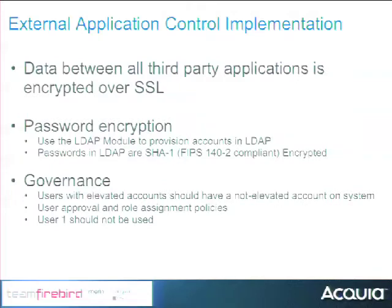And then a lot of the stuff we had to think about wasn't necessarily technical in nature, but goes around the idea of governance. So making sure that you're writing out the policies of how users are activated on the account, how users are reactivated if they've been blocked out, and what role new users in the system should have. We had to make sure that when we have site admins come on, not only do those site admins have their site admin account, but also a non-elevated account so that they can do most of their work in that non-elevated account. And two, we had to create a policy so that user one wasn't utilized.